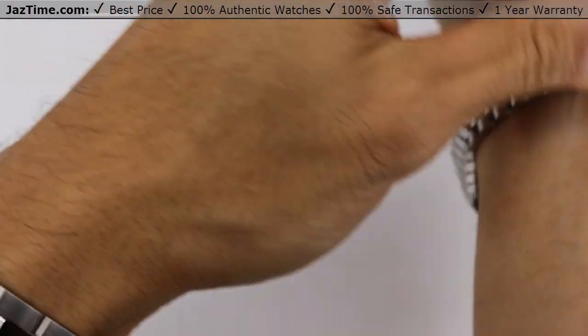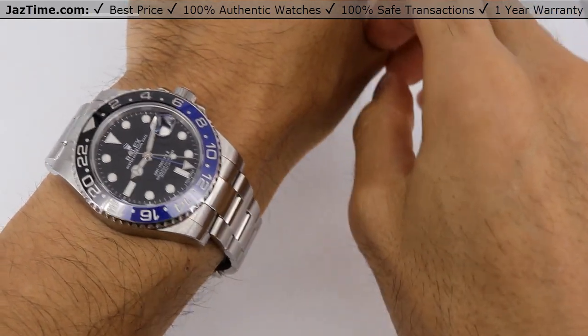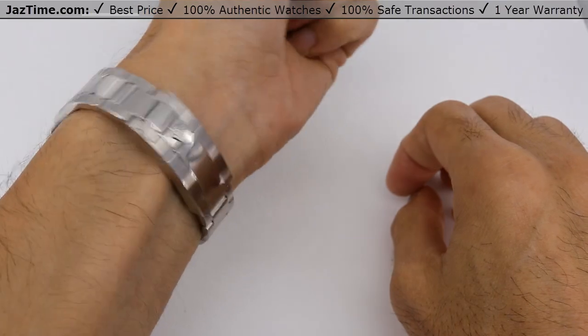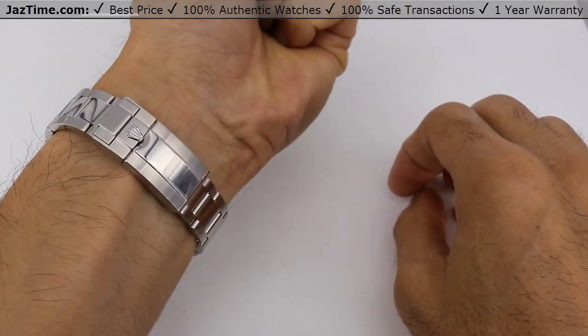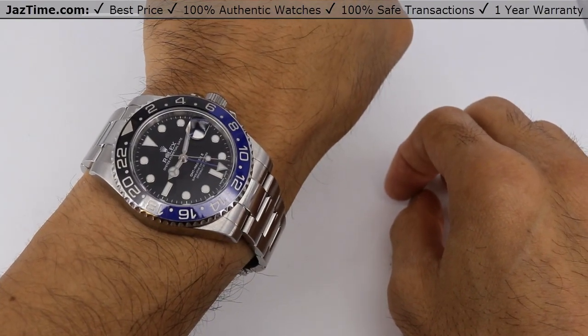Now, my thoughts are, well, I like the Oyster. I like that it looks very sporty. That's just my opinion, and most people think that Oyster bracelets look very sporty, and they do. That's the reason why they put Oysters on these sports watches, because they're sporty, and they're actually sports watches, so that makes total sense.